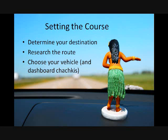My metaphor for our agenda is a road trip. First, we're going to talk about how you determine your destination. Next, we're going to look at how you research the route. And in order to do that, you're going to look at your landscape and take into consideration the different options you have for getting to where you want to go.